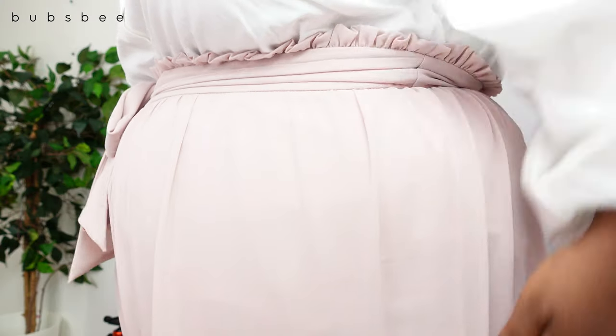It's late. It's like 5 o'clock. So yeah, this is my top I got from ASOS. And then I got these pants also from ASOS.